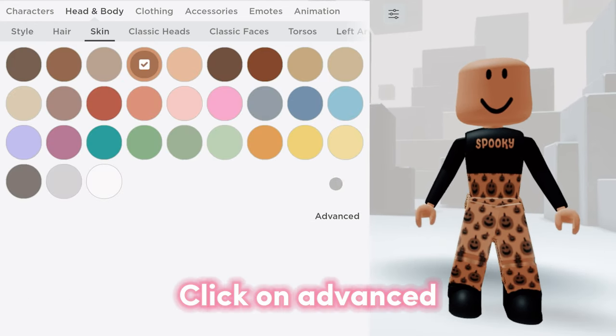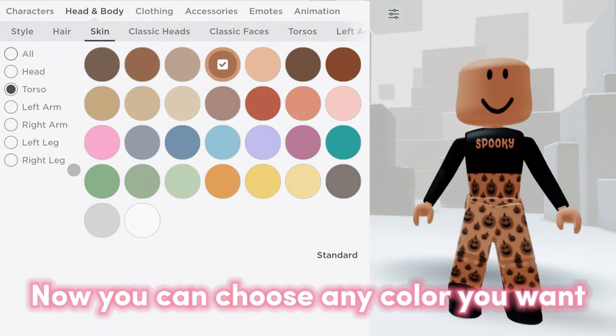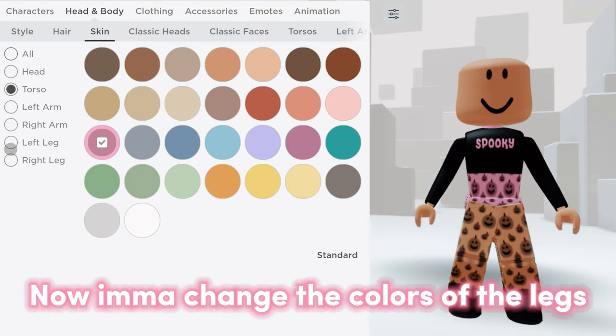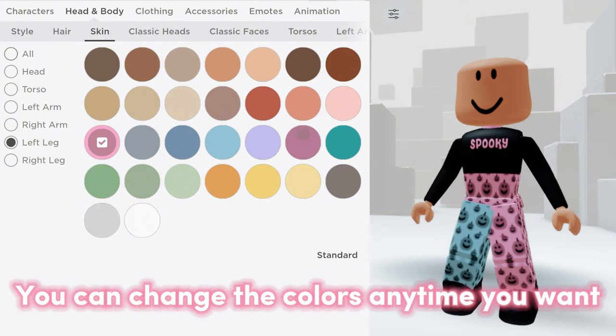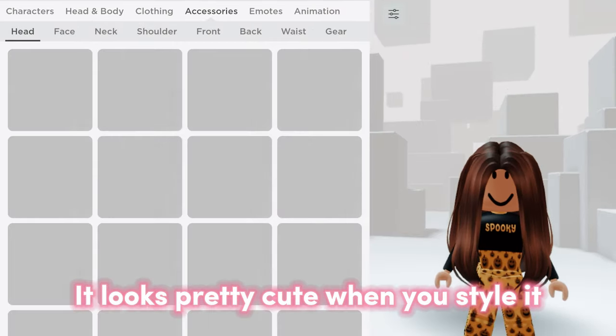Click on Advanced and select Torso. Now you can choose any color you want. I will choose pink. Now I'ma change the colors of the legs. There we go! You can change the colors anytime you want. It looks pretty cute when you style it.